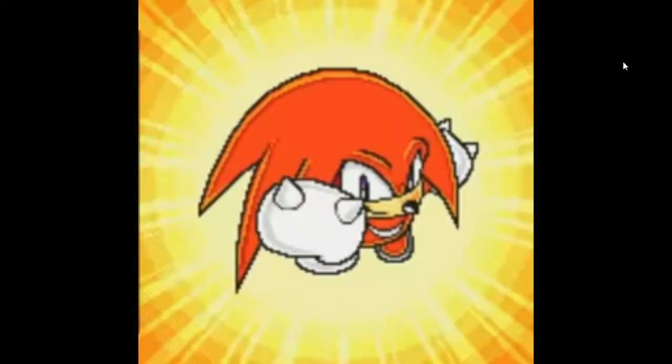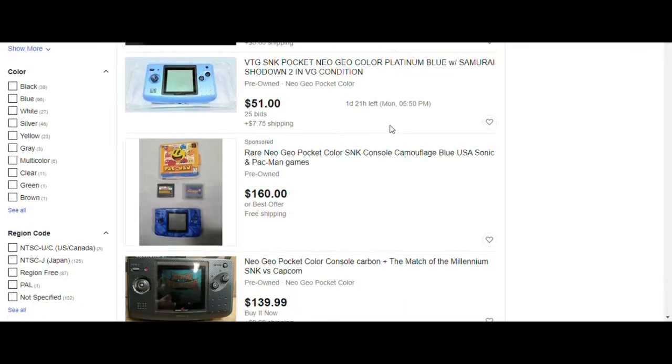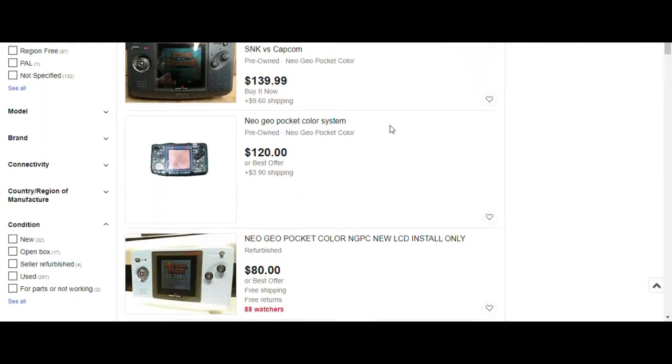Now, playing the original version of this game can be kind of hard, because the Neo Geo Pockets are super rare and super expensive today, but thankfully emulators are a thing today. But so are fans, so it all evens out. And without further ado, let's go ahead and jump to Sonic Pocket Adventure.